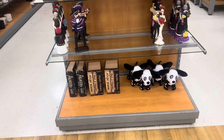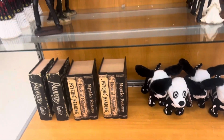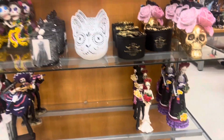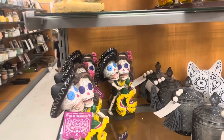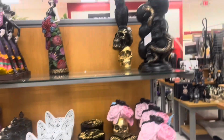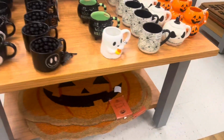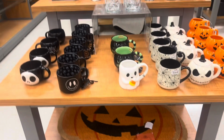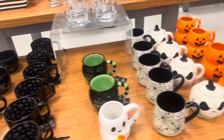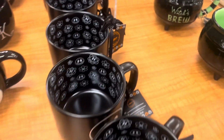We've spotted a few things here at TJ Maxx. Cute little skeleton dog, and of course the books. It's a Dia de los Muertos. I can never get that right. This is cool. Not really a fan of gold. Got some mats and some new mugs that we haven't seen yet. I kind of like this guy. He's pretty cute. Witch's brew.